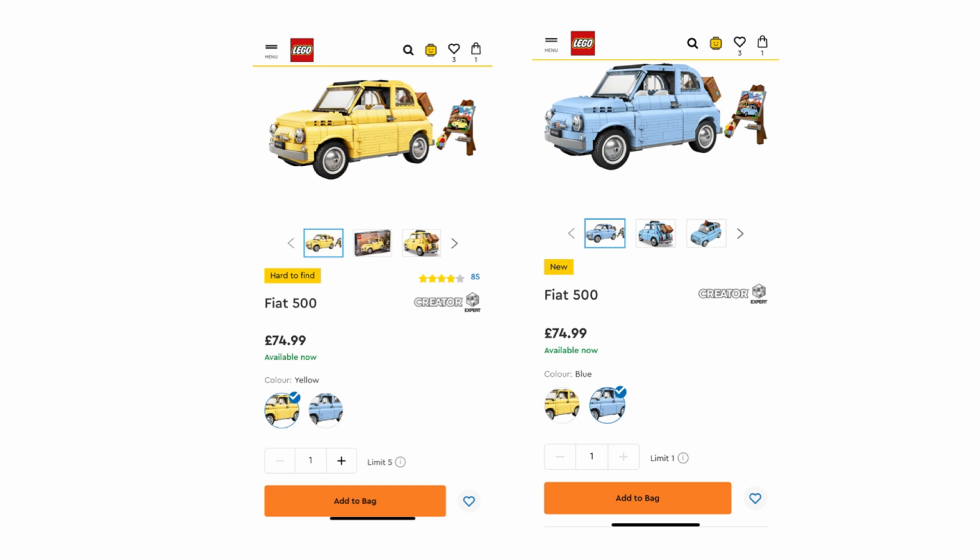Like we have here, we have basically this color option on the bottom of lego.com, which allows you to switch between the sets. But you know, I think to the diehard fans who actually want a specific color change, this isn't too bad of an idea.